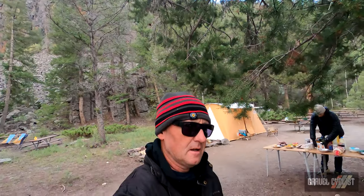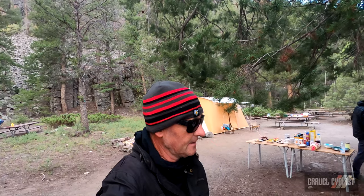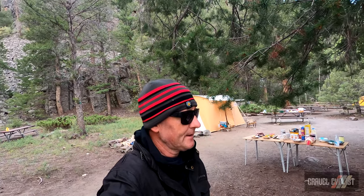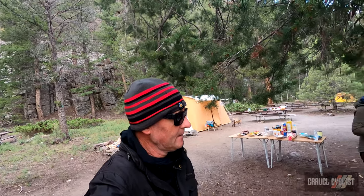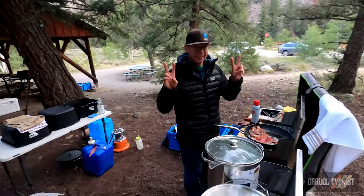Morning, trendsetters. I'm coming to you from Campfire Ranch, just outside of Gunnison, Colorado. Day two of our cycling adventures is going to kick off a little bit later. But first, it's breakfast time. That's the head cheese, so to speak.